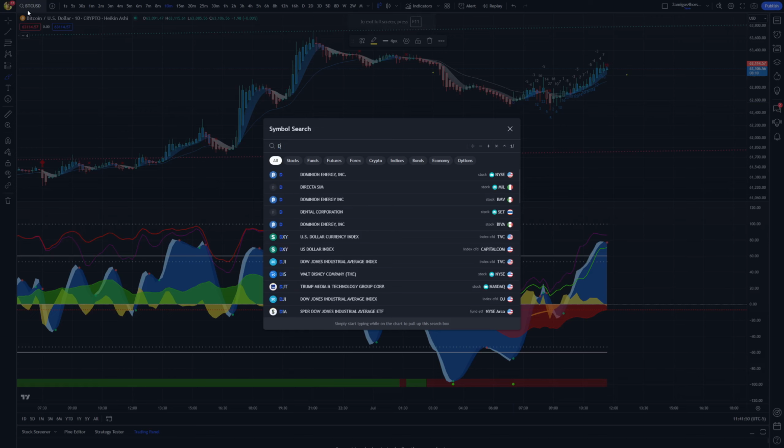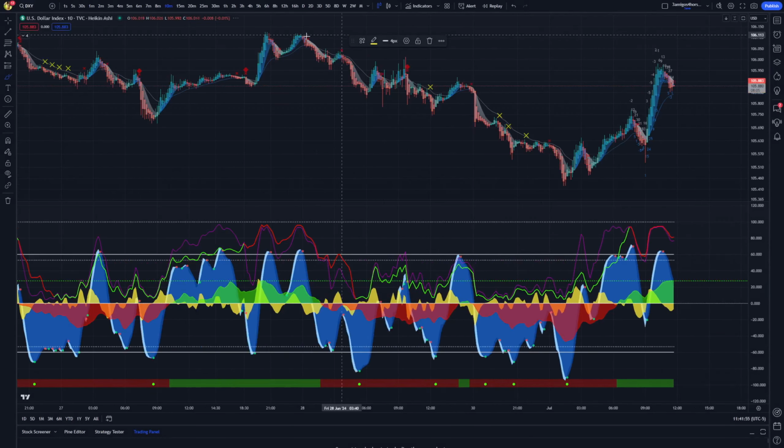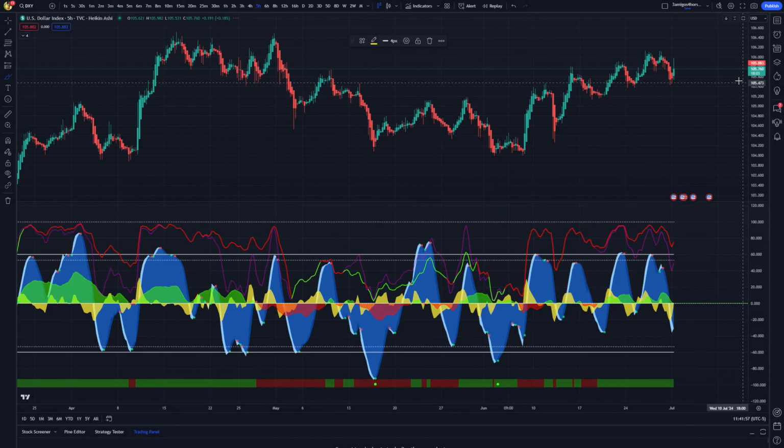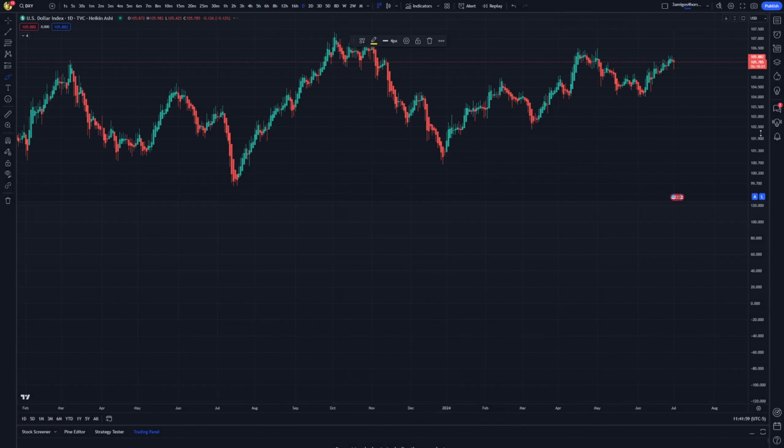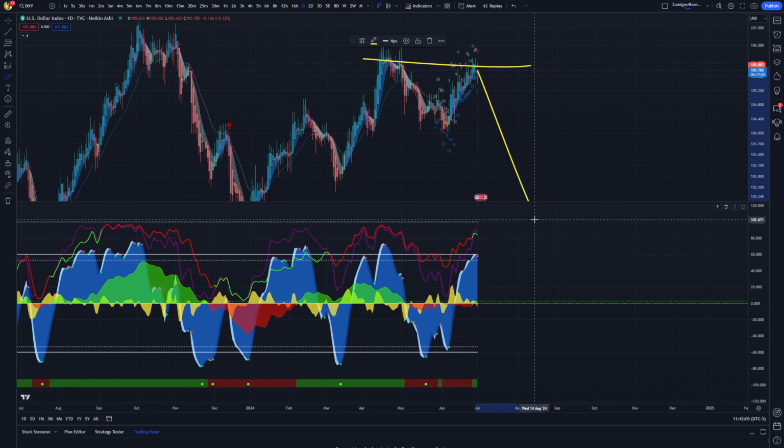I'll pull up the Dixie. And I'm going to pull up Pepe. But the Dixie, I know you guys want to see it. On the larger time frames, the daily, you know, is it at a double top? Hopefully. Screw the Dixie. Charts always look like shit anyways.